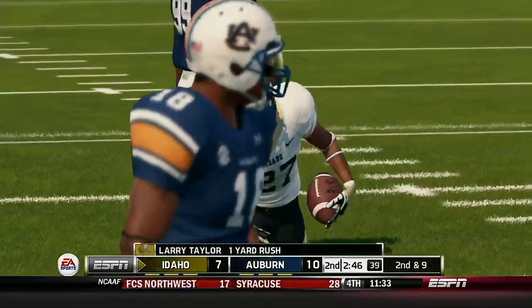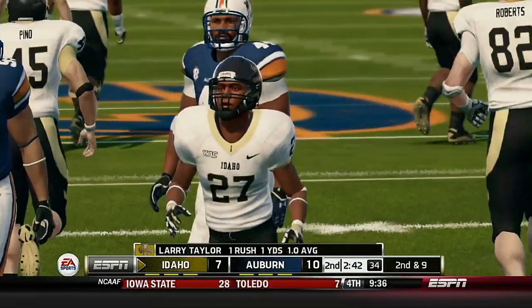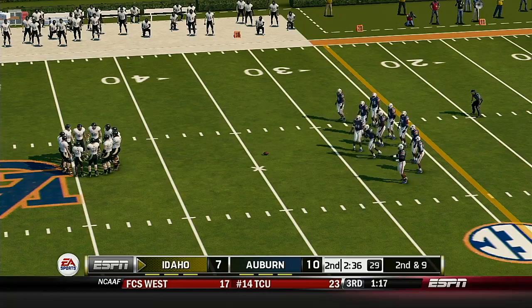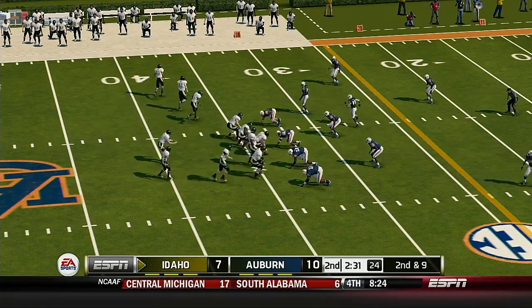And he makes it out to about the 34-yard line. Taylor only gets about a yard there on the draw. From the 34-yard line, it's second down.